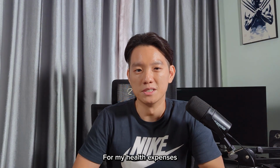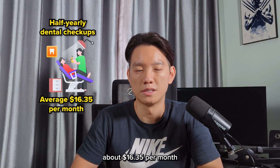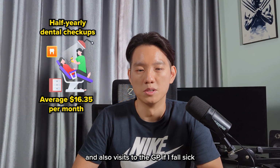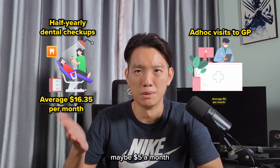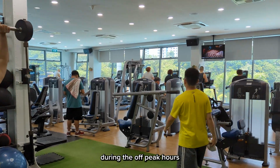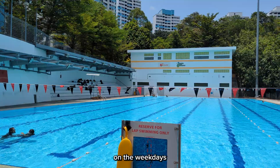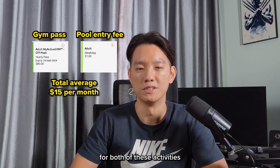For my health expenses, it will cover my half-yearly dental checkups, which averages to about $16.35 per month, and also visits to the GP if I fall sick. Let's put it at about an average of maybe $5 a month. Fitness-wise, given my freedom of time now, I try to hit the gym twice a week during the off-peak hours, and also swim twice a week on the weekdays. This comes out to about $15 a month for both of these activities.